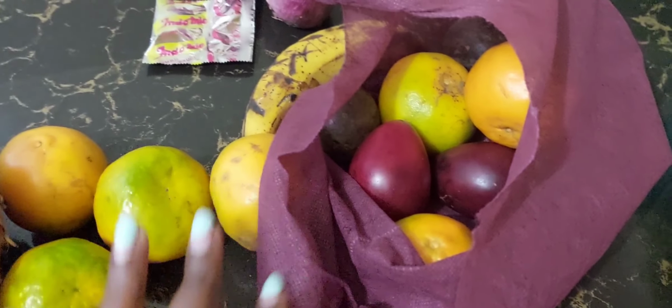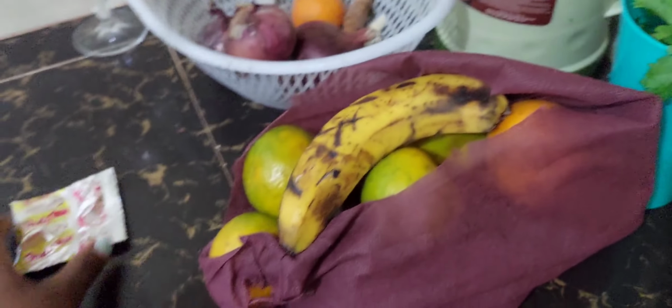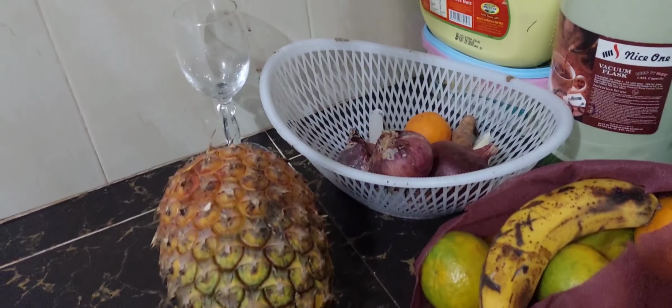So I'm just going to go and do some more shopping, and I need to get out of the house right now because I actually need to find something to put here. Where I'm going is a walking distance and I don't want to take a matatu.